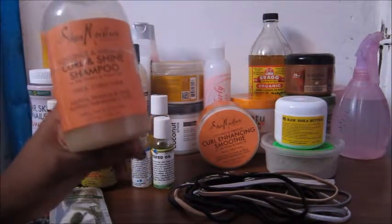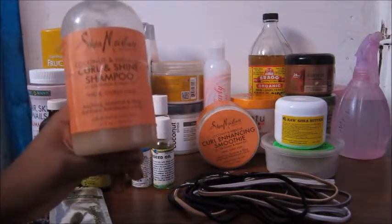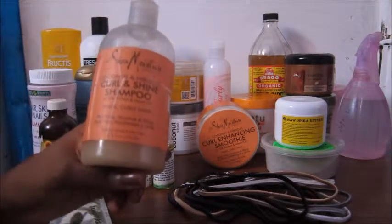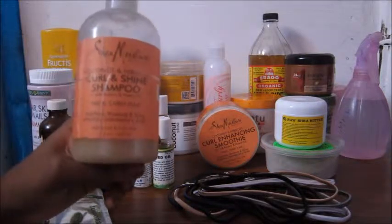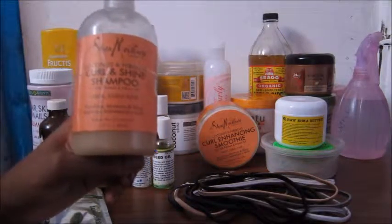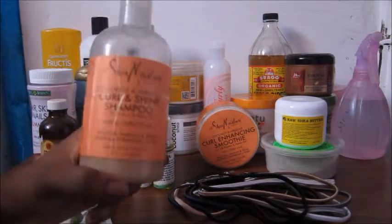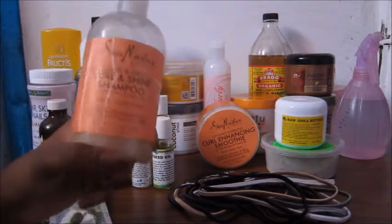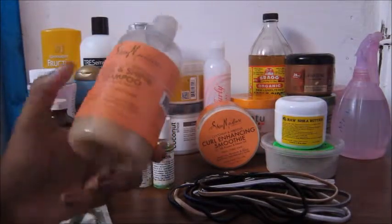I have coarse 4C hair, and for some reason I love the scent of this, but it just does not work with my hair. To be honest, when I use this, my hair just feels dried. Like I don't really have any moisture left in it. So for this, I'm not sure if I'm gonna use this back. I'll use it once in a while when I just want the scent of it. But for others it works.